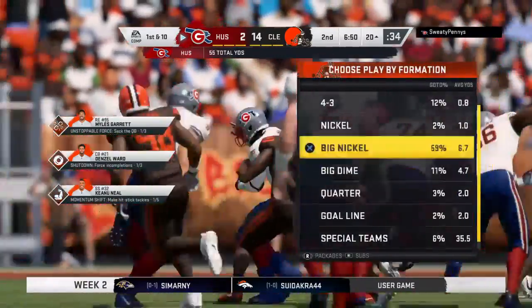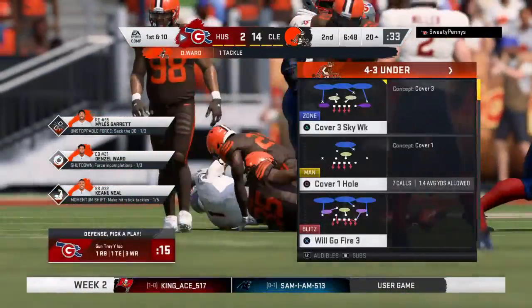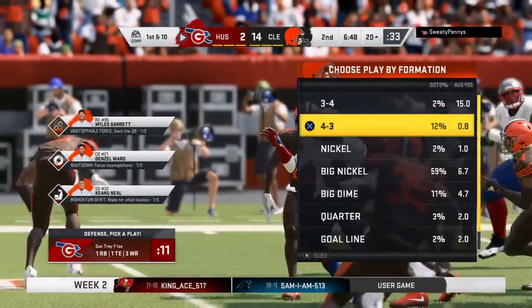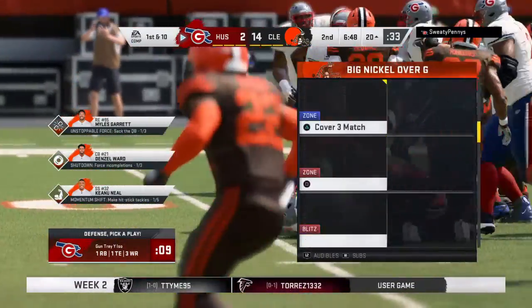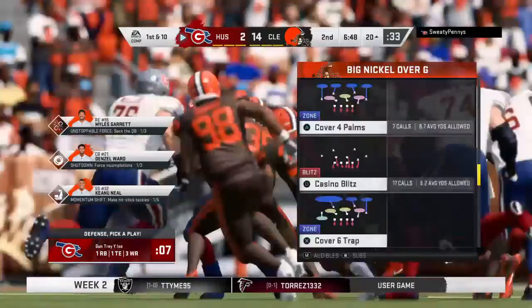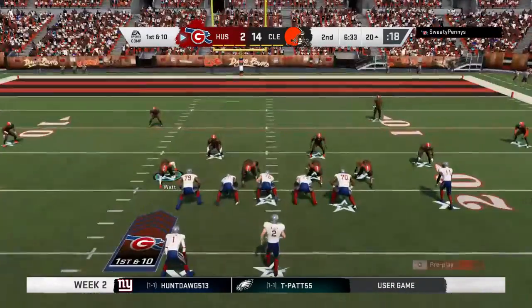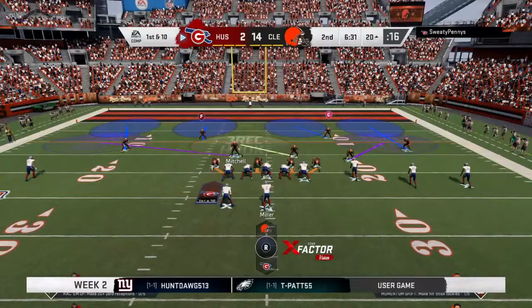Tremendous blocking by the interior of the offensive line. They didn't just gash him there. They blasted a gaping hole for him to gallop through. I think if he comes back to the huddle, he better be giving them a whole lot of credit and thanking them for that much space to rumble. This will be their first trip to the red zone. 1st and 10 right at the 20.